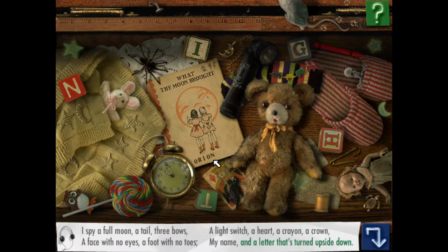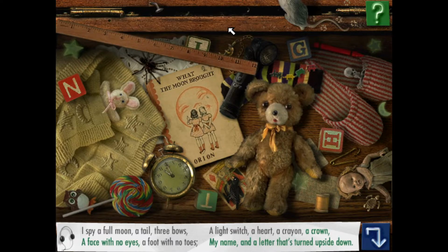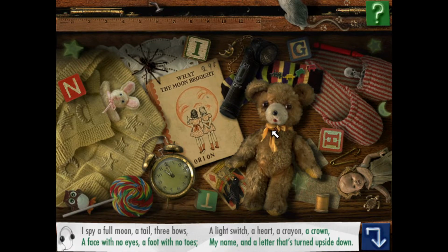It didn't say Orion on the what the moon brought. What the moon brought in the other one. That's weird. My name. Oh yeah, crown flip. A crown. Face with no eyes, a foot with no toes. A face with no eyes. A foot with no toes.